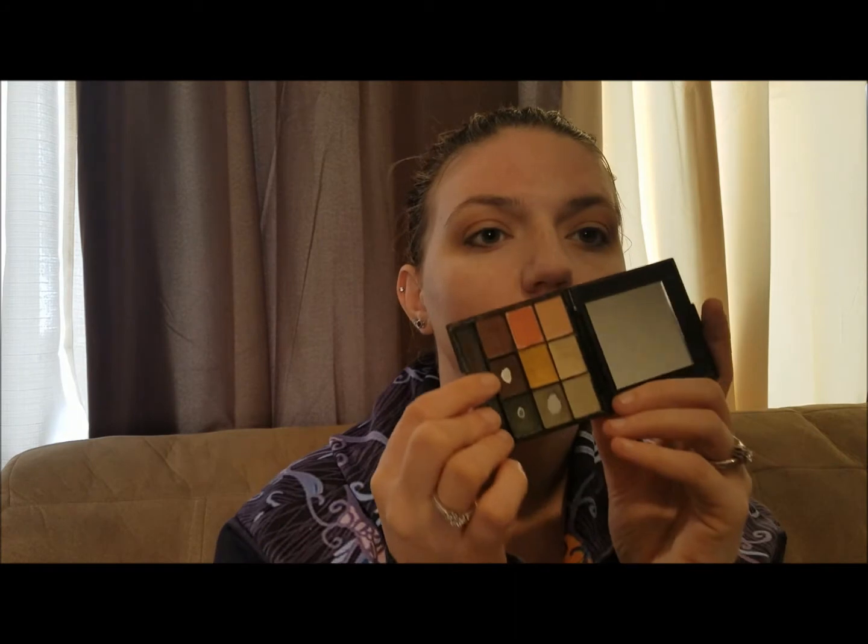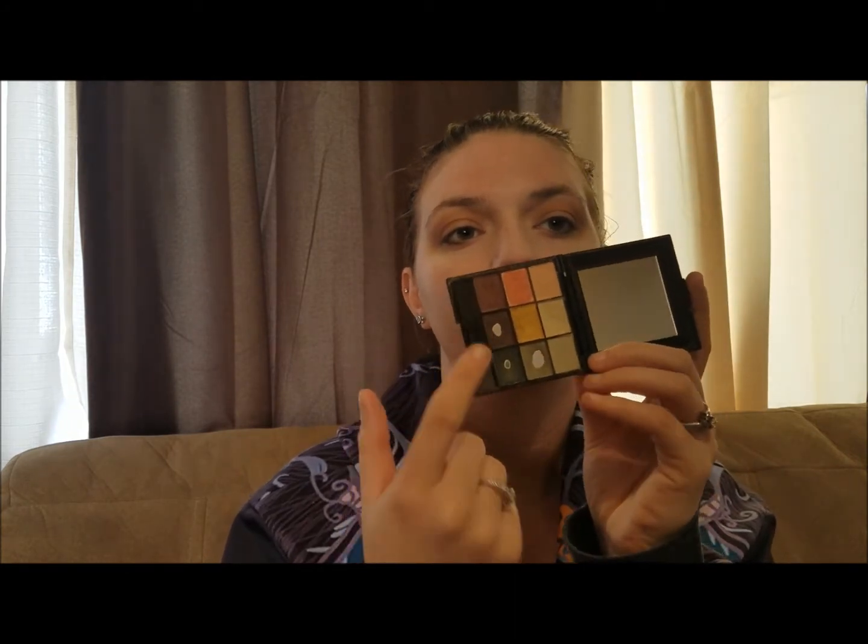I don't even know what these are. I don't know, it's completely gone. But it's just this little dirty palette here. I'm going to take this deeper brown here and then the green.